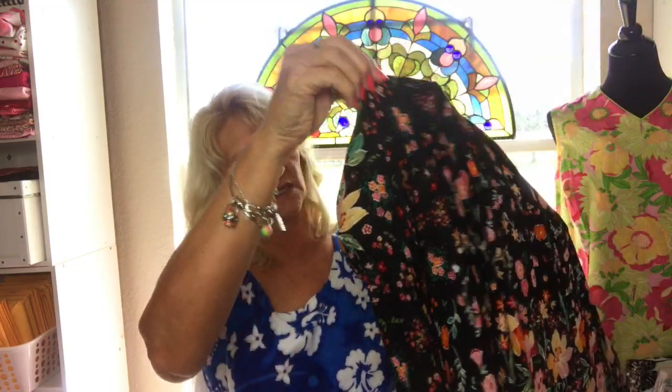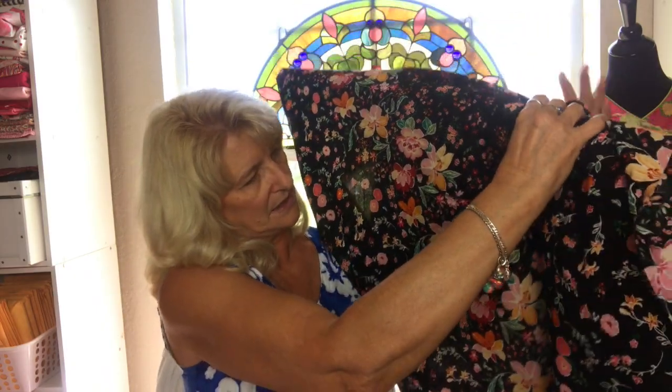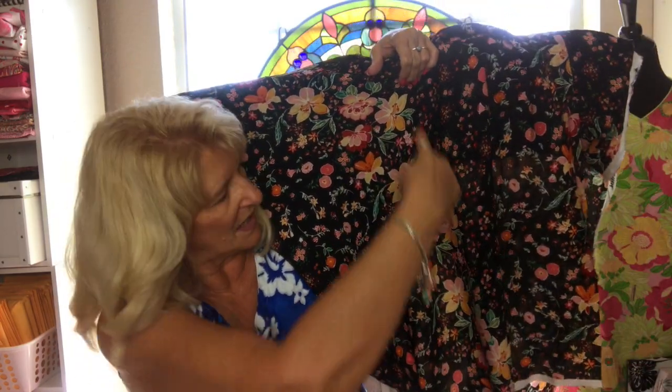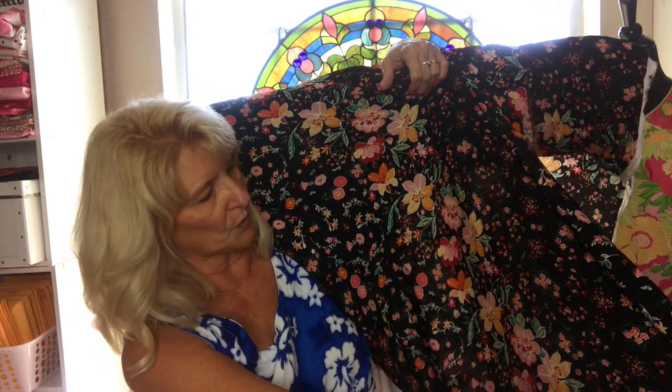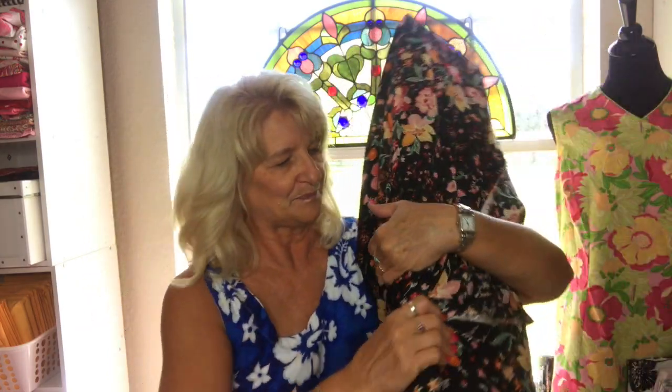I wonder if I could show it to you more. Let's see if I can pull this off more this way. It's wrapped on the bolt with the wrong side showing, but you can kind of see here, that helps. You can kind of see it just goes down here. It's not a true border print because that's not on the border. It's more like in the middle, but I think you could definitely work with it that way.